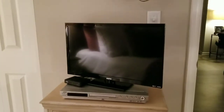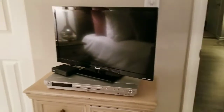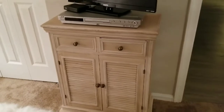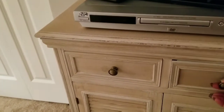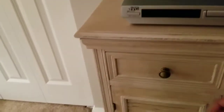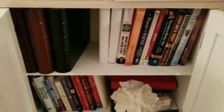And then, of course, my little small TV. This is only like a 24 inch, I think. And my DVD player that I don't ever watch, but just in case I do maybe get a Redbox or something, then it's here. And then here's another piece that I got from Hobby Lobby also. This is just for extra storage. Let me close this up. As you can see, my boyfriend has put some stuff in there. But let me show you. I think that drawer has stuff in it. But I just basically have some books and photo albums and things like that. I just use it for extra storage down here. So it's a cute little piece.